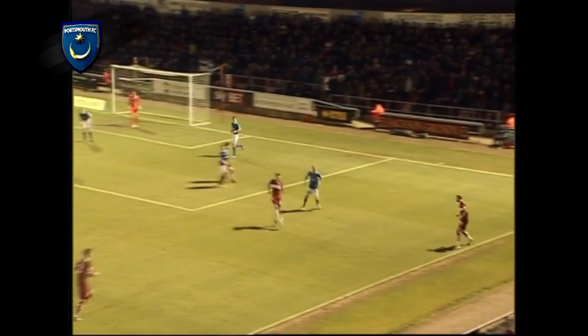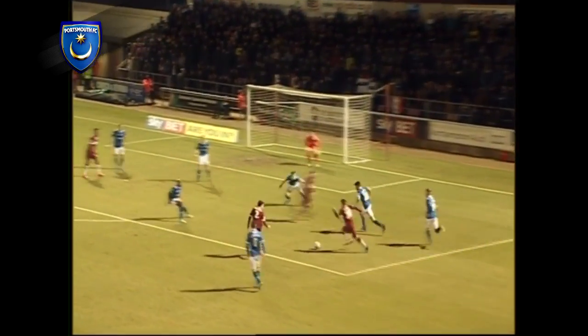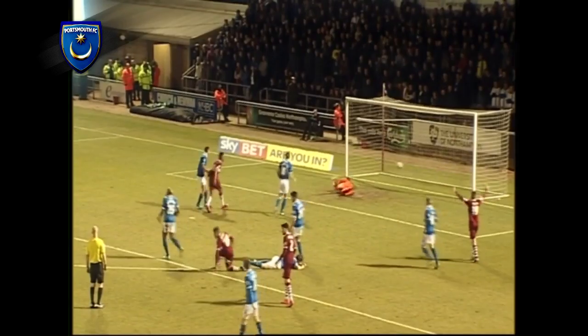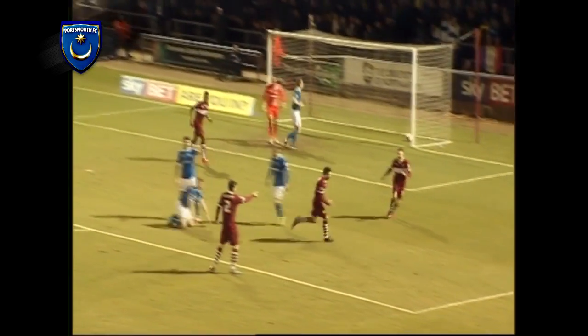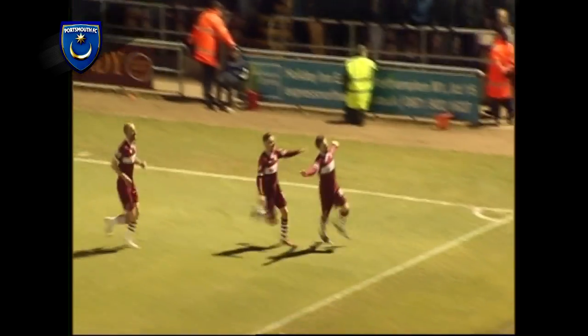That was good defending there from Ben Chorley. It wasn't, he had to come late to get across and make the block. So I did. Here's Ricky Holmes into the penalty area, brings it onto his left foot, shoots, and it's a goal! And would you believe it? It's Ricky Holmes against his old side.